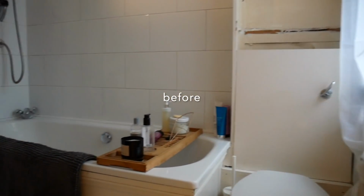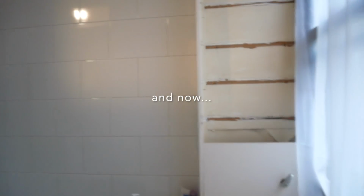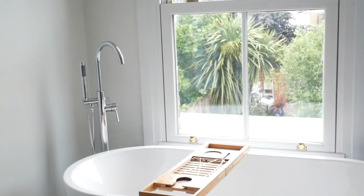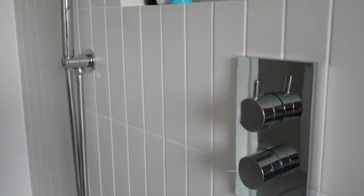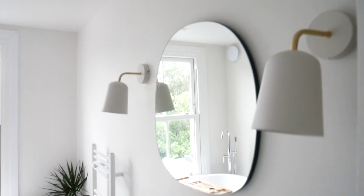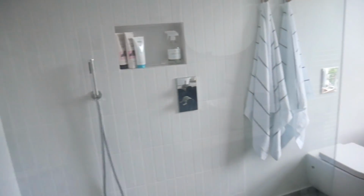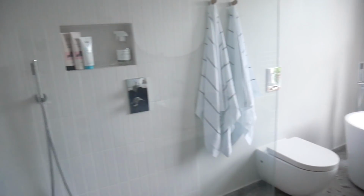So after 2 years of using this bathroom in our house, we have designed our dream space. Are you ready? So here it is, the big reveal. I am so pleased with how it turned out. So let's give you a little tour.